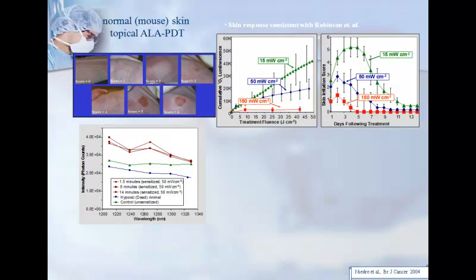So we did a normal mouse skin response study with different fluence rates. This is skin response, so the amount of edema and inflammation and so on that you produce versus the light dose. But if you give the light at a very high rate, you don't get much effect because the photochemical depletion of oxygen is self-limiting. So if you give the same amount of light over a slow rate, in other words, over a much longer time, you get a nice healthy response.